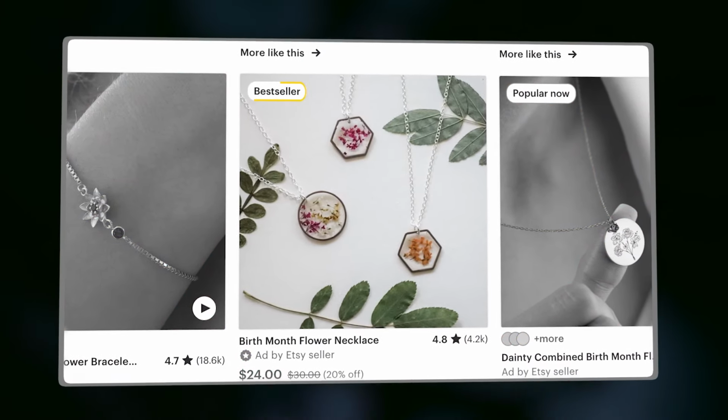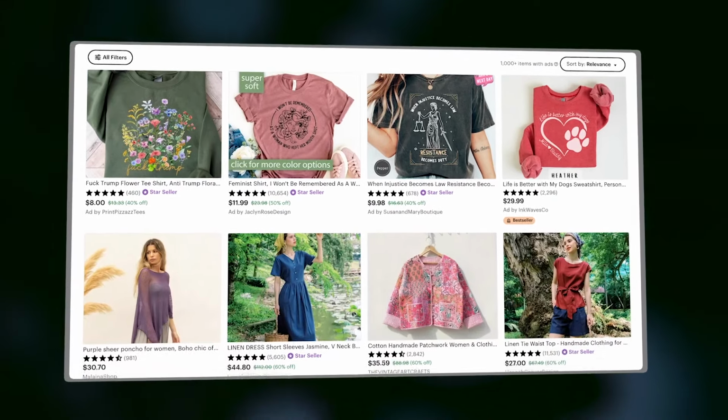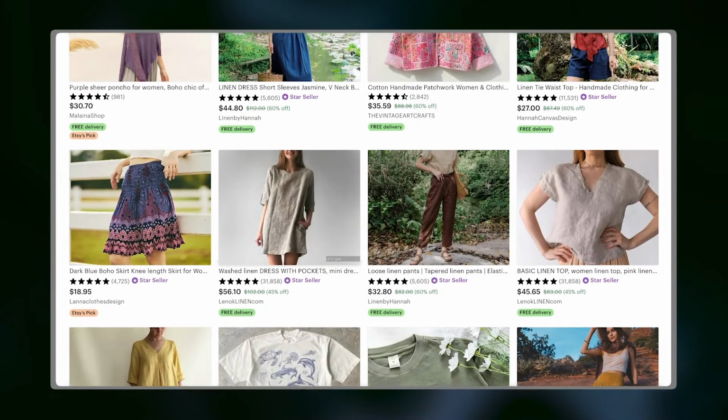So now what about those badges that don't require Etsy's manual approval? That's where sales performance comes into play. The Bestseller badge is exactly what it sounds like. That product is selling a lot and has maintained strong sales over time. Now, Etsy doesn't reveal the exact number of sales required in order to get this badge. But from what I've observed, a product typically needs to be one of the top selling items in its category over a 3 to 6 month period.